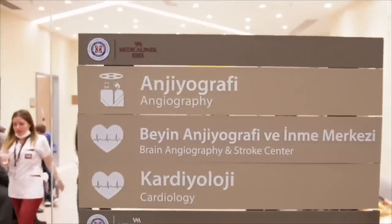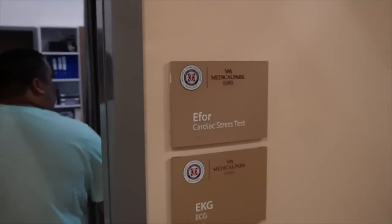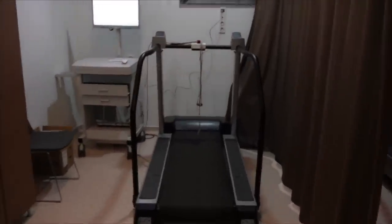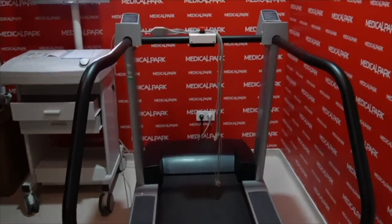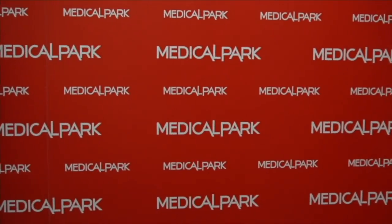So next we're going to cardiology, and this was probably the most fun out of all of this. So this is the cardiac stress test. So basically the first thing we did was I took off my shirt there. Don't demonetize me. And basically I got hooked up to a bunch of sensors all over my body, and we got on the treadmill, and shout out to the Medical Park there you go.